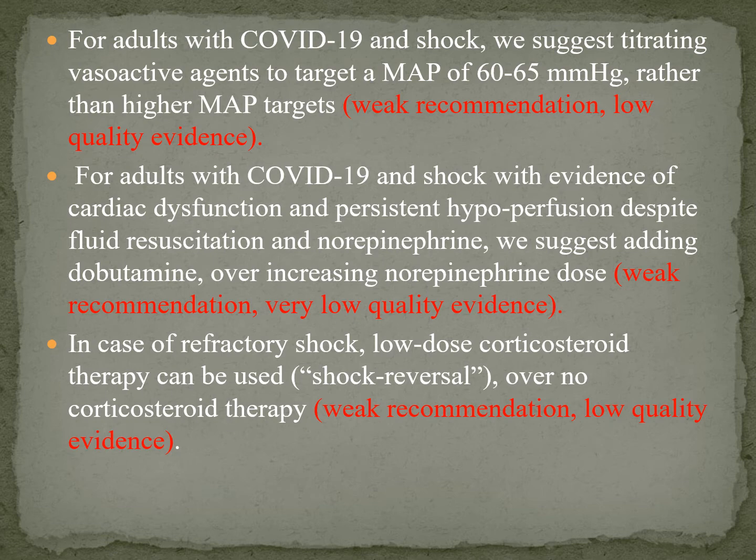For a shocked patient with any evidence of cardiac dysfunction and persistent hypoperfusion despite fluid resuscitation and norepinephrine, dobutamine would be the best choice in this case. In case of refractory shock, low dose steroid can be used over no corticosteroid therapy, with the same dose of low dose steroid as in refractory septic shock, which is 200 milligram in divided doses.